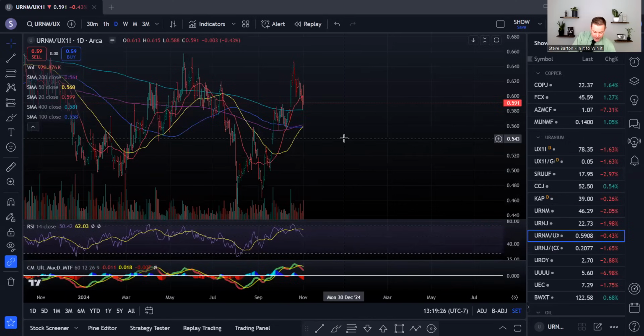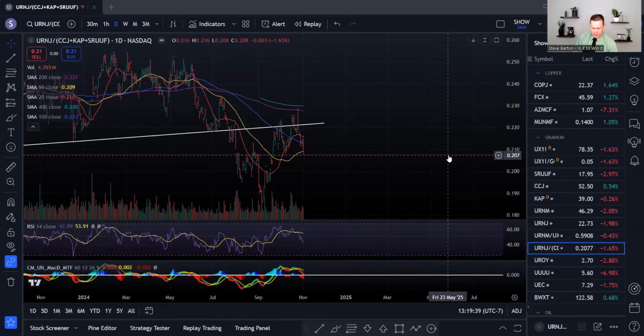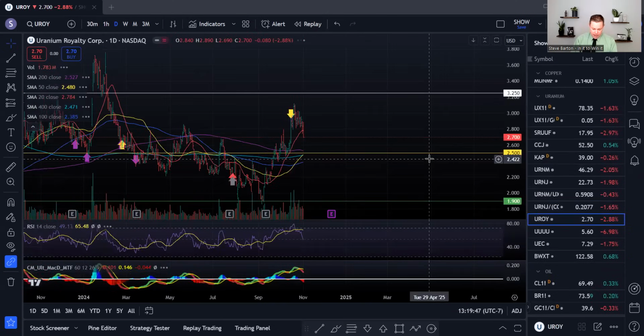URNM divided by the metal itself, the miners underperformed by 3.6%. URNJ divided by Kazatomprom, Cameco, and the Sprott Physical Uranium Trust is down 1.5% for the week. So the juniors underperformed the majors and SPUT.